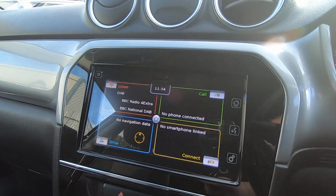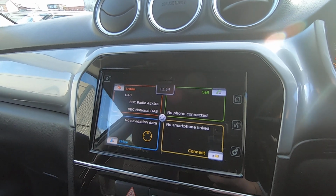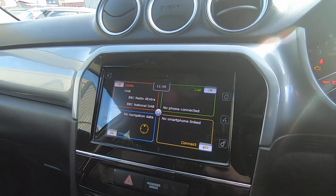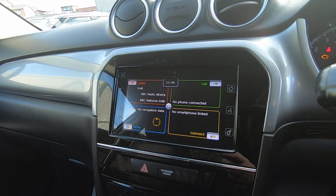Onto the car's infotainment system, which has digital radio, satellite navigation, Bluetooth and smartphone link, and that's also where your reversing camera will show up.